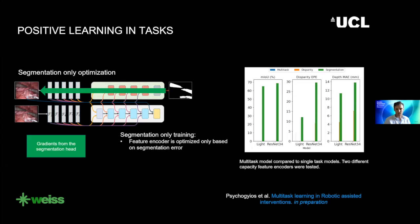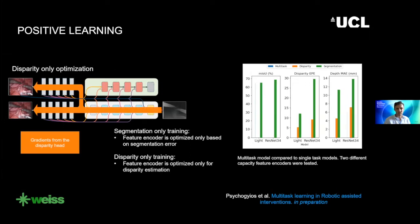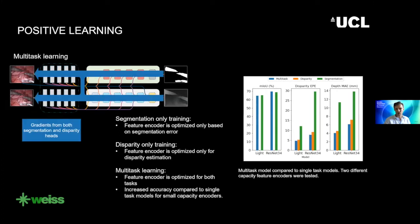So here we see the type of accuracy you may get for segmentation. So this is segmentation only, and this is disparity only, where we can see that you end up with lower disparity costs. And then when we train everything jointly, we actually end up with lower errors for both parts of the problem. So in essence, the network is learning how to positively learn from each of the problems that we are training it to solve. So this is very new work for us, and it's showing some quite encouraging features that we can start training multitask learning networks.